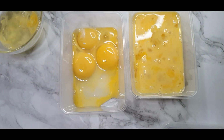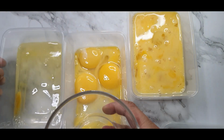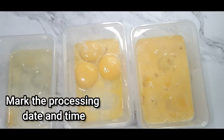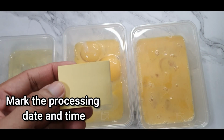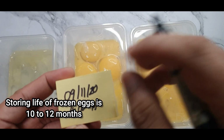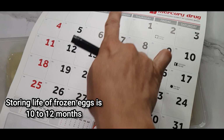It is wise and best to write down the date when the egg was processed. In our case, we are going to write the date and the time we processed the egg. With proper freezing, the eggs can last up to 10 to 12 months, but I intend to keep this batch for only 30 days.